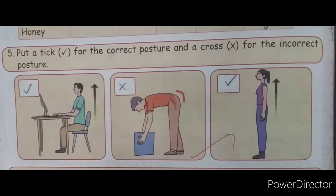Okay. Next Roman numeral: put a tick for the correct posture and a cross for the incorrect posture. The first boy is sitting straight. Is that correct or not? Yes, that is the correct position. The second boy is lifting, bending and lifting. Is that correct or incorrect? Incorrect position. If we lift anything, sit and lift. That is the correct position.